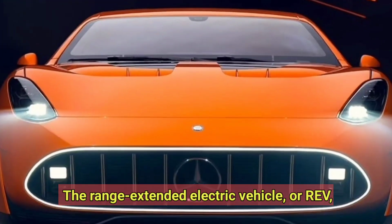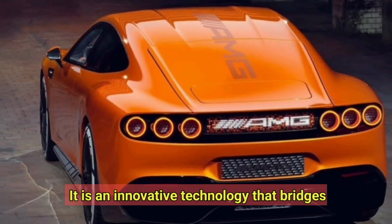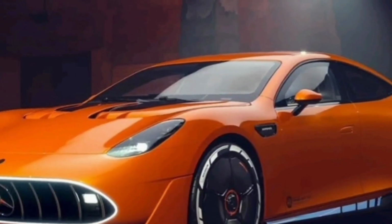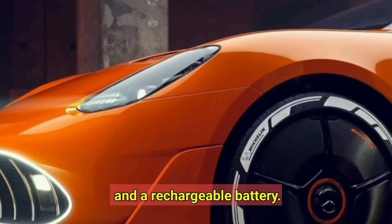The Range Extended Electric Vehicle, or REV, is transforming the way we think about electric mobility. It is an innovative technology that bridges the gap between battery electric vehicles and conventional hybrids. REV is powered primarily by an electric motor and a rechargeable battery.